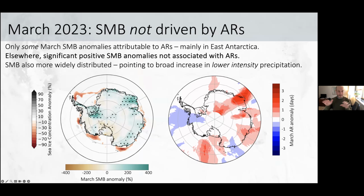However, there are also more broadly positive surface mass balance anomalies that are not related to atmospheric rivers in 2023. For example, this sector of the Ronne-Filchner ice shelf and the associated Weddell sector of East Antarctica saw more precipitation, but this was not associated with, from what we can tell, an increase in atmospheric rivers. So something else was going on here. This sector of East Antarctica as well, over kind of West Antarctica too, right? There aren't increases in atmospheric rivers that can clearly explain these increases in precipitation.